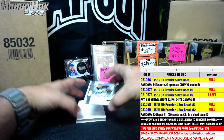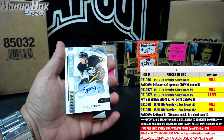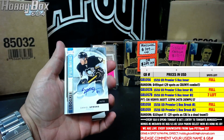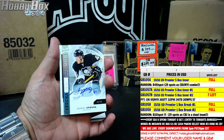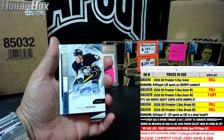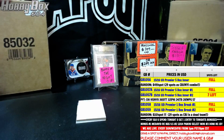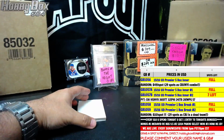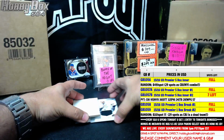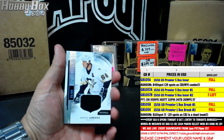Next one goes to the Penguins, 18 of 49. Rookie autograph, Daniel Sprunk. Prime Minister getting a hit. Who's 199 then? I thought there's weird. Next one is for the Penguins again. 21 of 99. Jersey of Mario Lemieux.